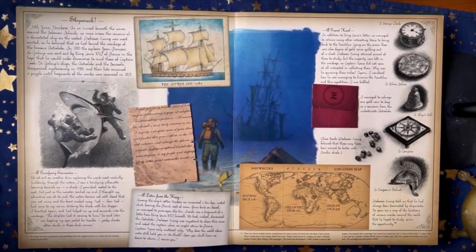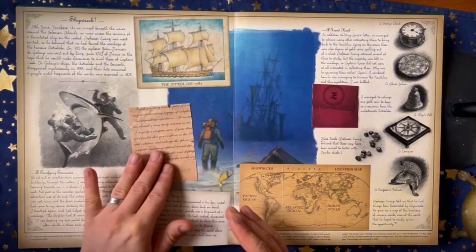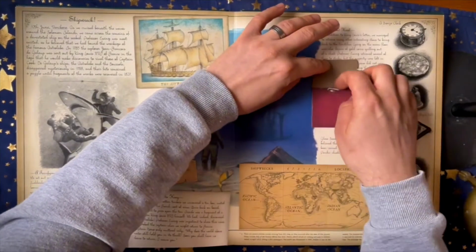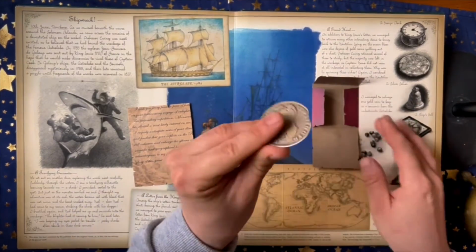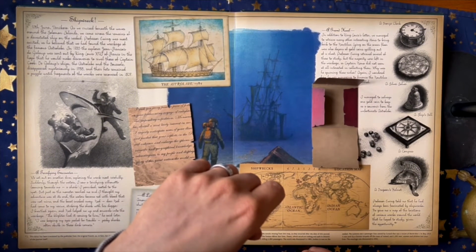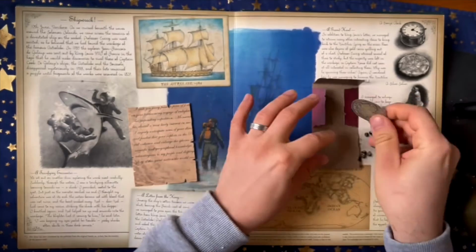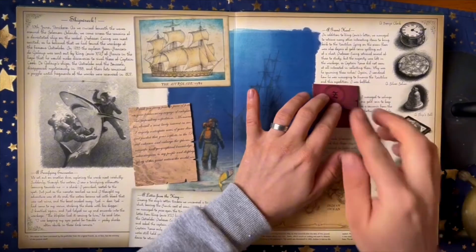Then we arrive here, Shipwreck, the Astrolabe, 1785. Here we have a letter, but it's not complete, it's just part of it. Here we have another pop-up. And we have a coin. And here it says, I managed to salvage one gold coin to keep as a souvenir from the unfortunate Astrolabe. And here you can see how the coin looks like. Again, it adds that something to the story and makes it more real.